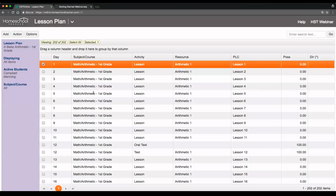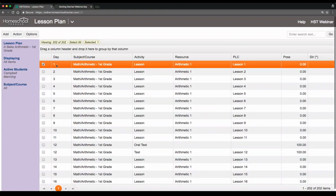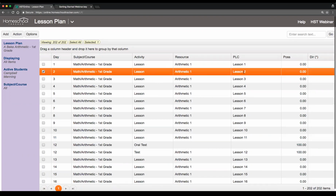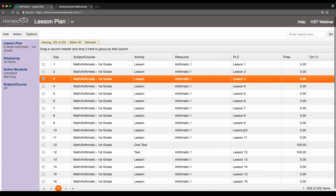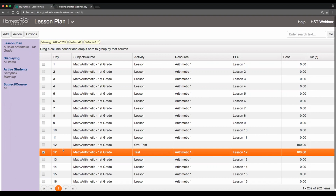So let's take a look at this lesson plan, because these are in a specific order, ordered by what we call the day number here. On day 1 of this lesson plan, you're doing lesson 1 of this arithmetic course. Day 2, you're doing lesson 2. Day 3, you're doing lesson 3, etc. And then on day 12, you have a test that's worth 100 points. And also on day 12, you have another test that's also worth 100 points.